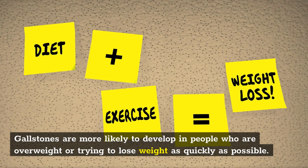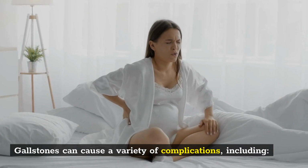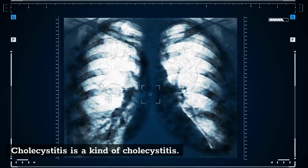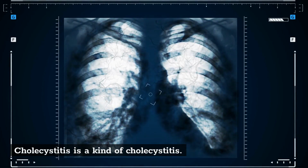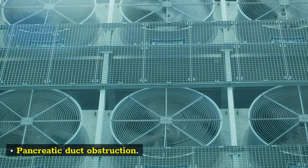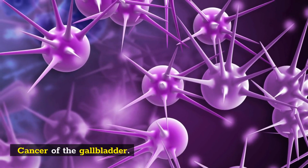Gallstone complications. Gallstones can cause a variety of complications, including cholecystitis. The bile duct is obstructed. Pancreatic duct obstruction. Cancer of the gallbladder.